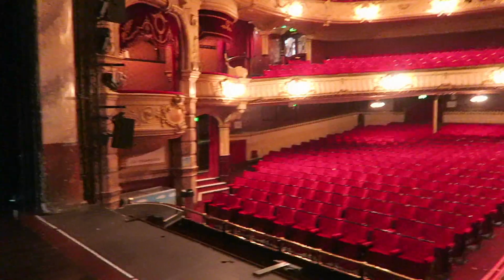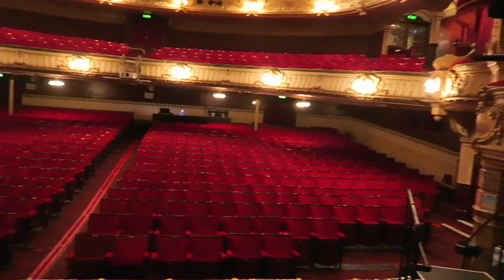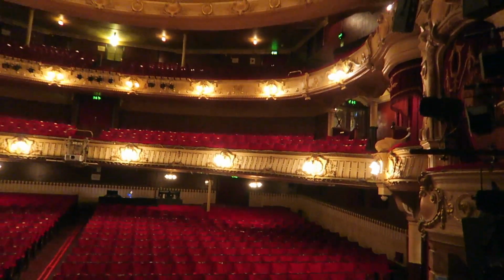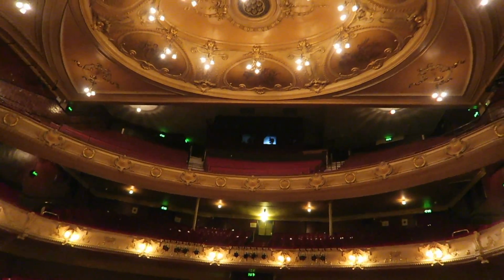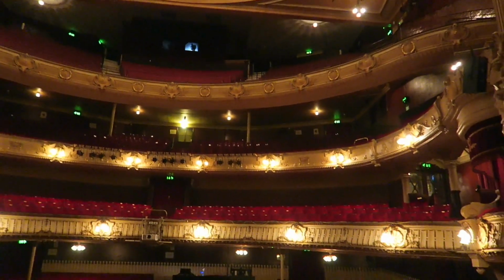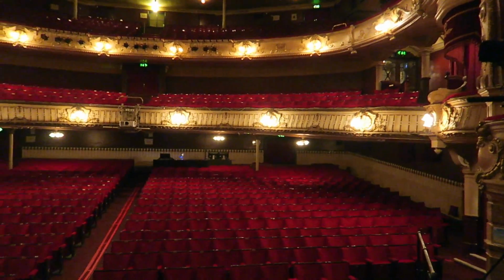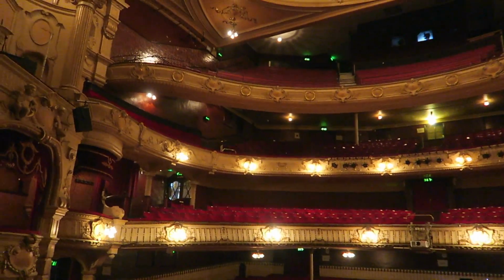Aye. So yeah, this is the King's Theatre, Southsea. It's beautiful, it's massive. I think it's about 1,400 seats. Am I right, Benj? But it's lovely. It reminds me a lot of the King's in Glasgow, actually, which is my home theatre. It's so nice. It's so cold, but I just wanted to show you my car.